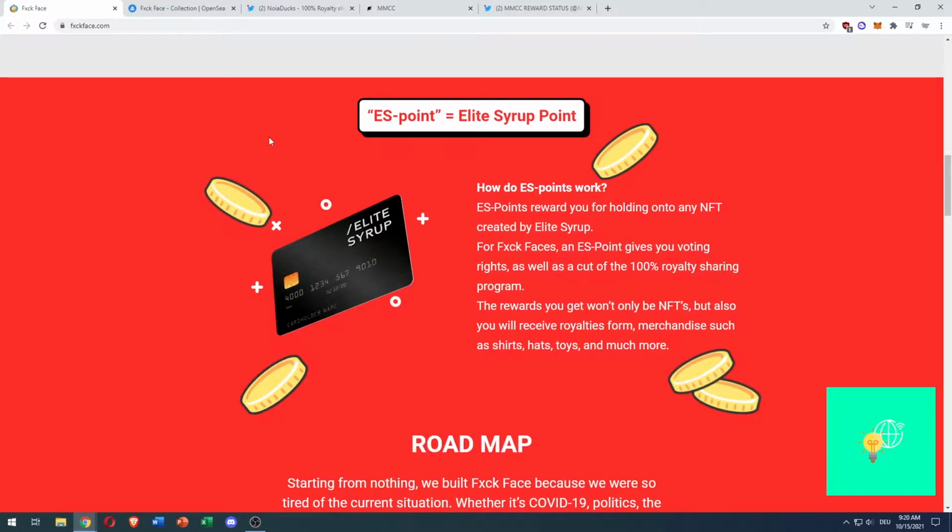And now we're coming to the make money or passive income side of this NFT, the ES point, Elite Syrup Point. How does it work? These points reward you for holding onto an NFT created by the Elite Syrup. So that's the case with the F-Face NFT. As you can see, for faces, an ES point gives you voting rights in their DAO, as well as a cut of the 100% royalty sharing program.